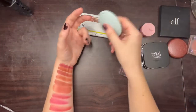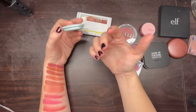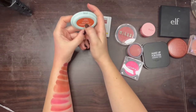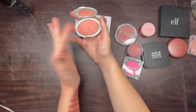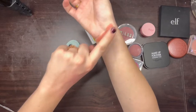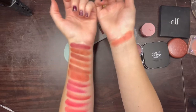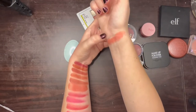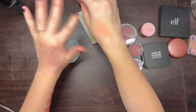So now we're gonna move into the more natural blush shades, at least for my skin tone. This first one is the shade Peach Sunset from the Tarte Rainforest of the Sea collection. It's a really pretty peachy shade, very, very creamy, and the most matte, truly matte out of everything that I have. I like this one for day to day. It lasts pretty well and it's very, very blendable and a nice color.